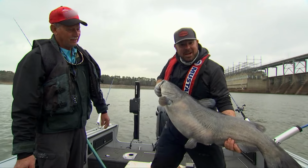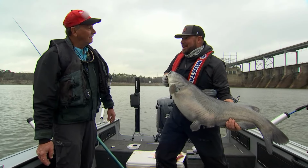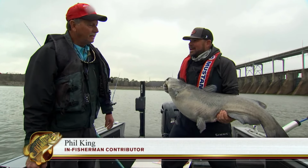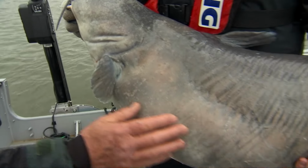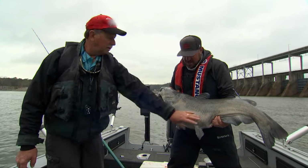We're with Phil King here. It's pre-spawn, and we just got started on a 2-day trip, and this is a great way to get things kicked off. How much does that fish weigh? He's 35-ish, 35 plus. Man, that is absolutely big and beautiful. Row of eggs down there. That's one reason you need to release those big fish. That's probably all eggs right there.